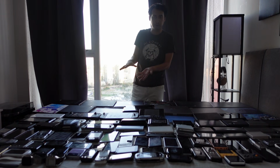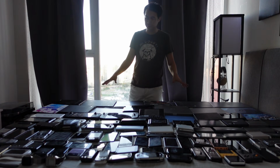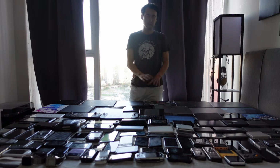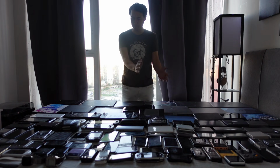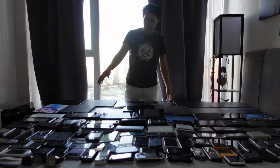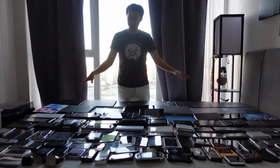So I don't have my desktop computer and everything. Just stuff that has a battery that I can carry somewhere. It's sort of portable and that runs an operating system. They're all here. I got tablets, I got media players, I got laptops, UMPCs, netbooks, tablets, phones. Yeah, basically everything is here.